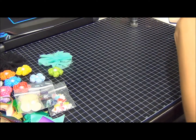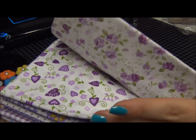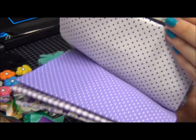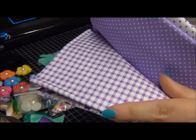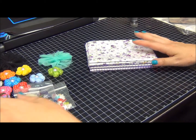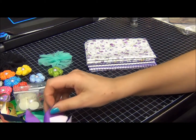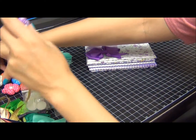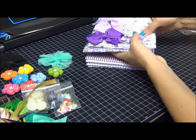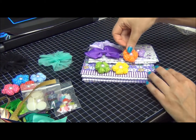Then we have a purple 8-piece set of fabrics. And here they are. Look at them, absolutely gorgeous. They are almost like fat quarters. You can do Tilda projects, you can do your cards, you can do a lot of stuff with it. And look at the colors of the bows, and look at the colors of the little flowers in here. There is some yellow and green. Let me push it away a little bit. Here's your green, here's your yellow, here's beautiful orange.